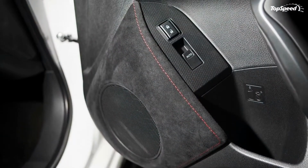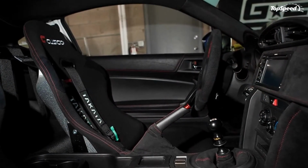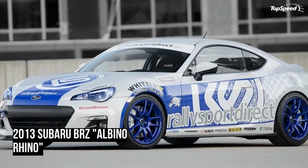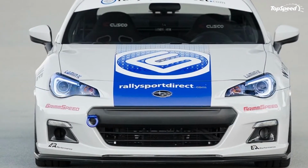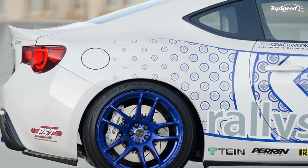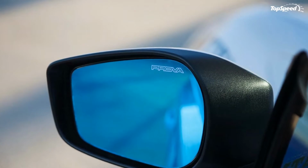In addition to the supercharger, the BRZ Albino Rhino also features a Dimple magnetic oil drain plug, a Prova oil filter, a Tomei Expreme Ti titanium catback exhaust, a Nameless Performance overpipe downpipe with catalytic converter, a Cartboy lightweight crank pulley, a Perrin oil cap, Grimmspeed battery tie-down, a Perrin oil cooler kit, and Prova hood dampers. Altogether, this engine upgrade ran $8,892.91.